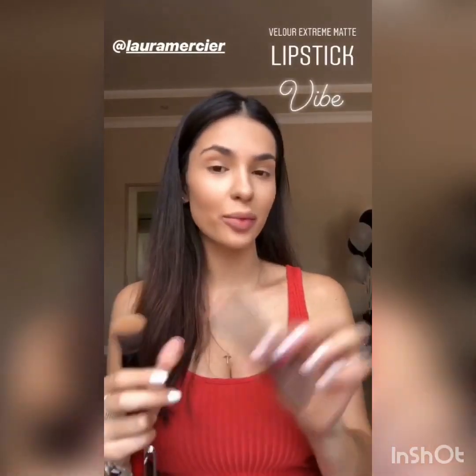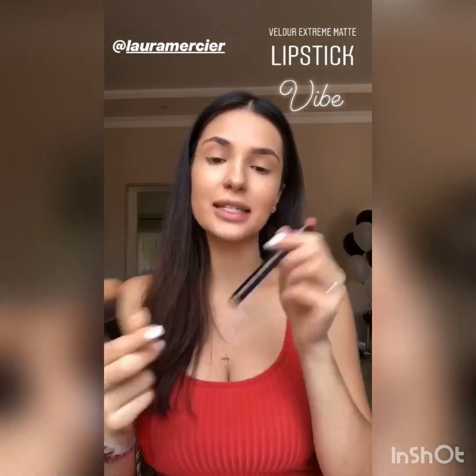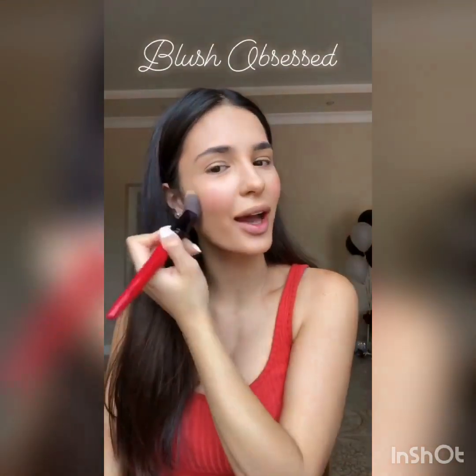Okay, next I'm going to be applying some blush. This is actually a lipstick. It's from Laura Mercier. It's their Velour Extreme Matte Lipsticks in the color Vibe, but it's a really pretty cheek color. So I'm just going to swatch this on the back of my hand. And then I'm going to take some of that color onto my brush and apply it to the areas where I would want some blush. Yeah, I went a little crazy.